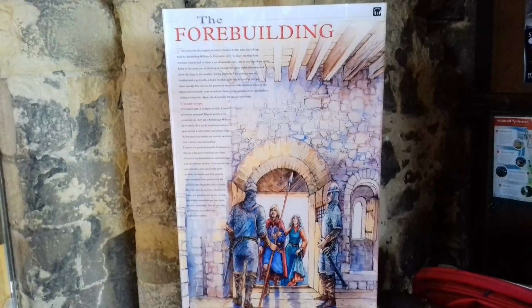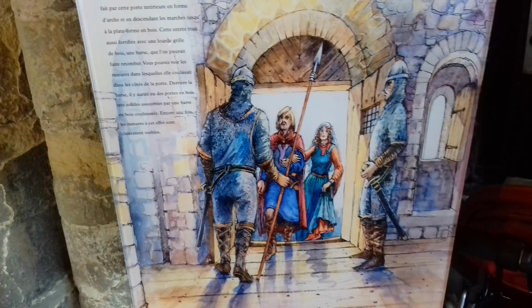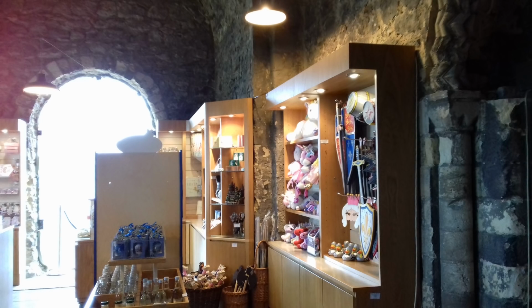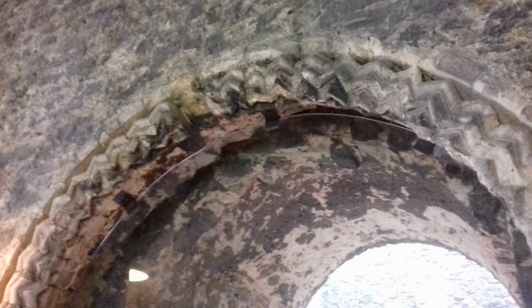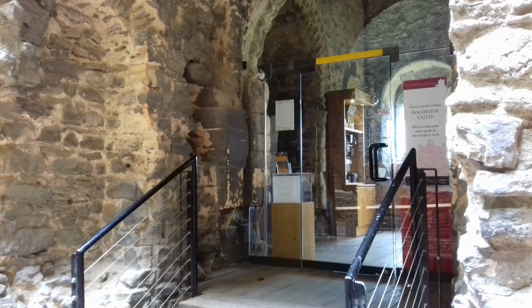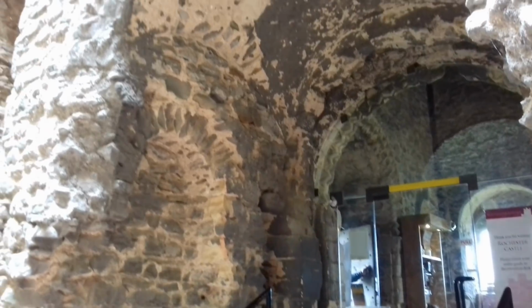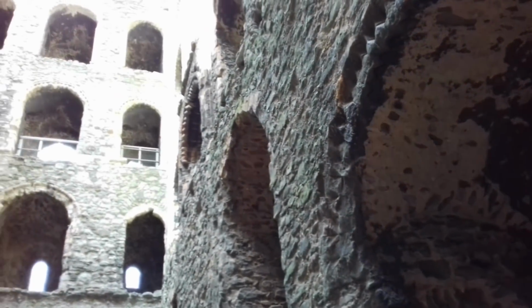This room was the original entrance chamber to the main castle keep, built by Archbishop William de Corbeil in 1127. To reach the first floor entrance, visitors had to climb a set of external stairs, just as we have done today. Entry to the main part of the keep is through this inner arched doorway and down the steps to the wooden viewing platforms.